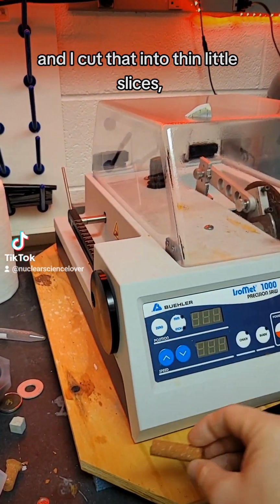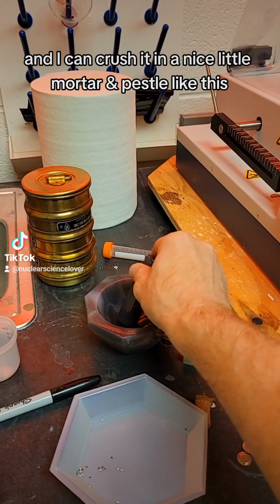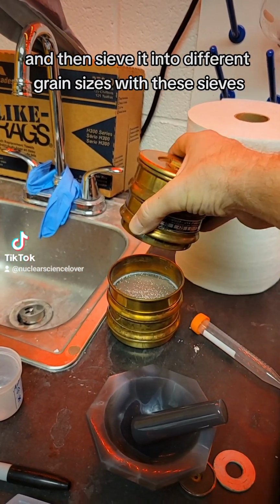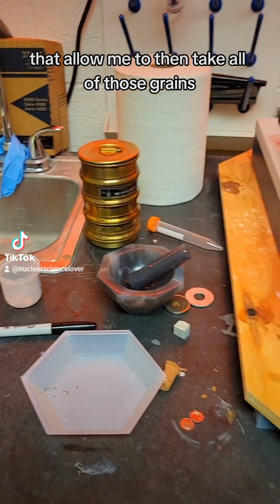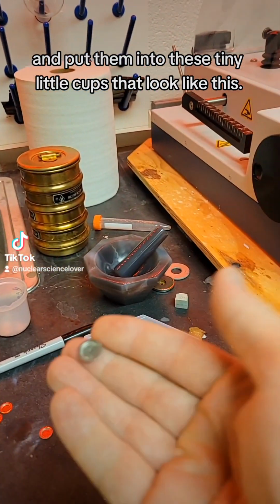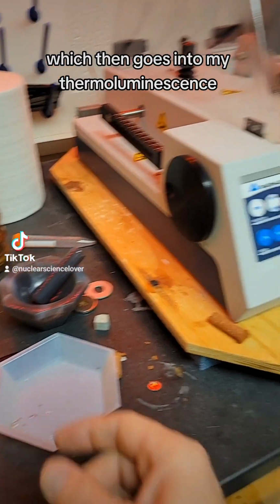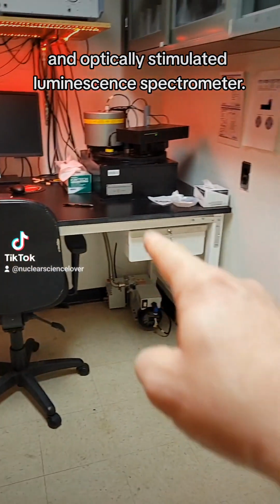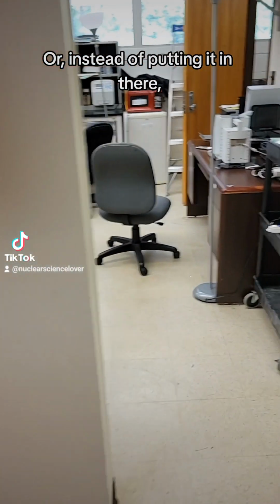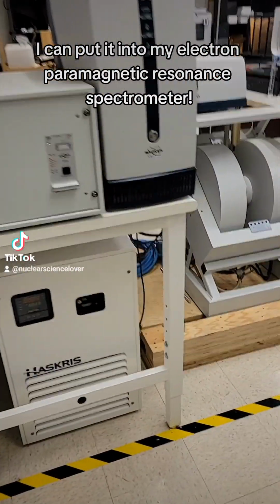I cut that into thin little slices, and then I can crush it in a nice little mortar and pestle like this, and then sieve it into different grain sizes with these sieves, which allow me to take all of those grains and put them into these tiny little cups that look like this, which then goes into my thermoluminescence and optically stimulated luminescence spectrometer. Or, instead of putting it in there, I can put it into my electron paramagnetic resonance spectrometer.